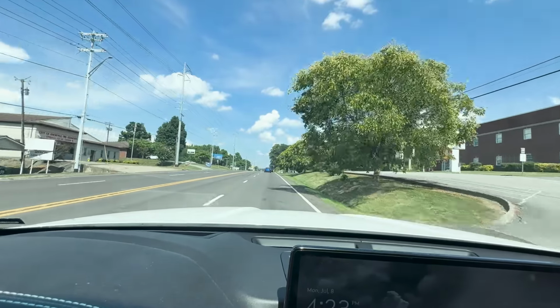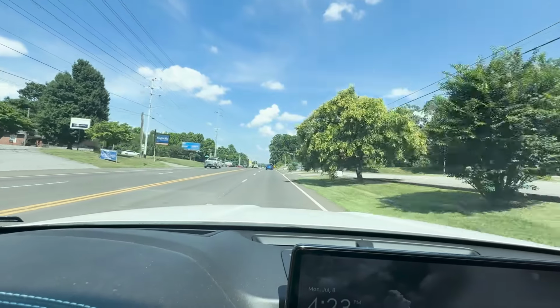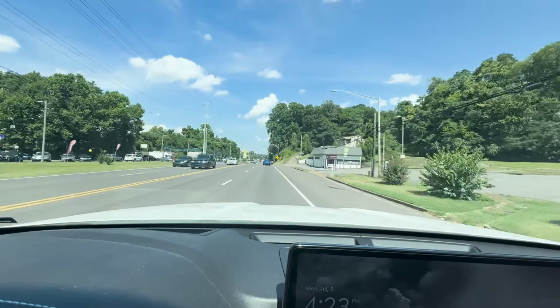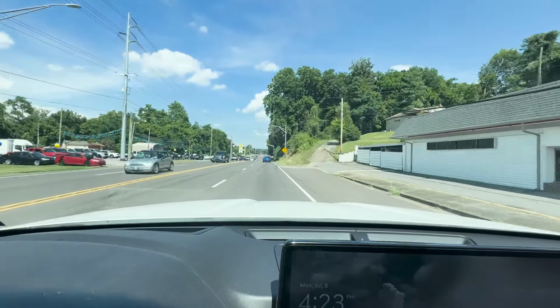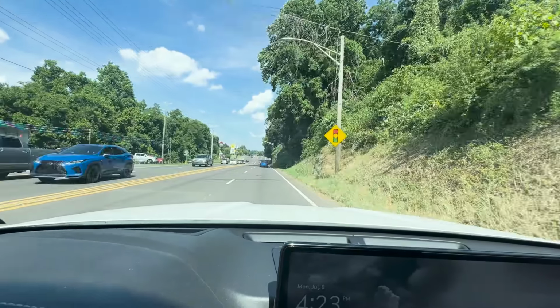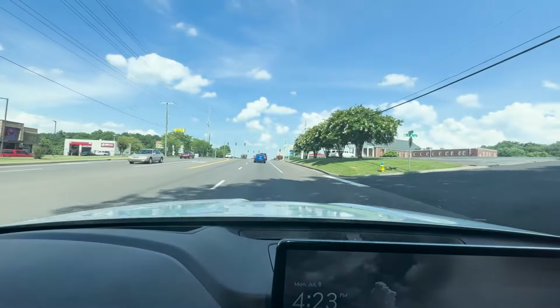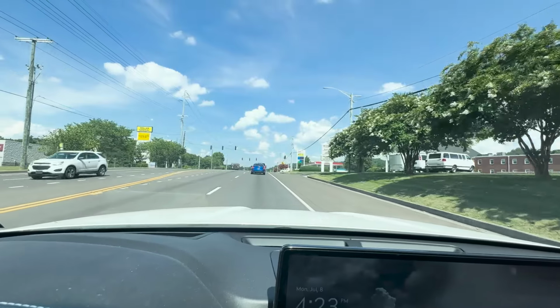And then we're going to run into construction a little ways down on Chapman where they are widening it. There's plans right now. The most recent article I found was from March of this year, March of 2024, saying that construction and widening is supposed to end sometime in 2025.